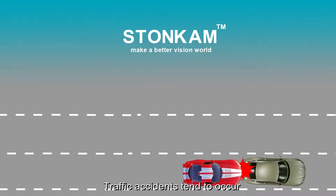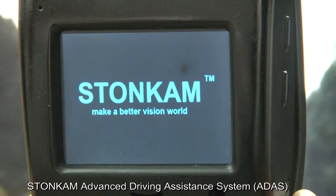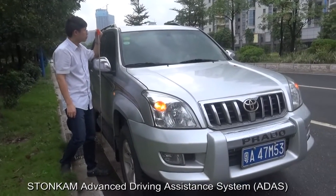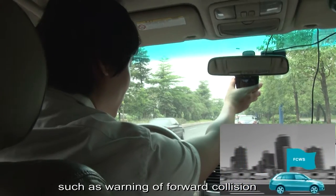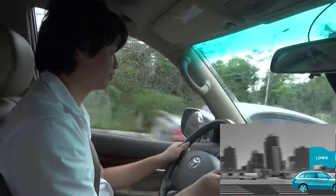Traffic accidents tend to occur when there's rear-ending or lane departure. StoneCam Advanced Driving Assistance System, ADAS, can ensure a safe and unimpeded trip with a function of risk warning, such as warning of forward collision, lane departure, and overspeed driving.